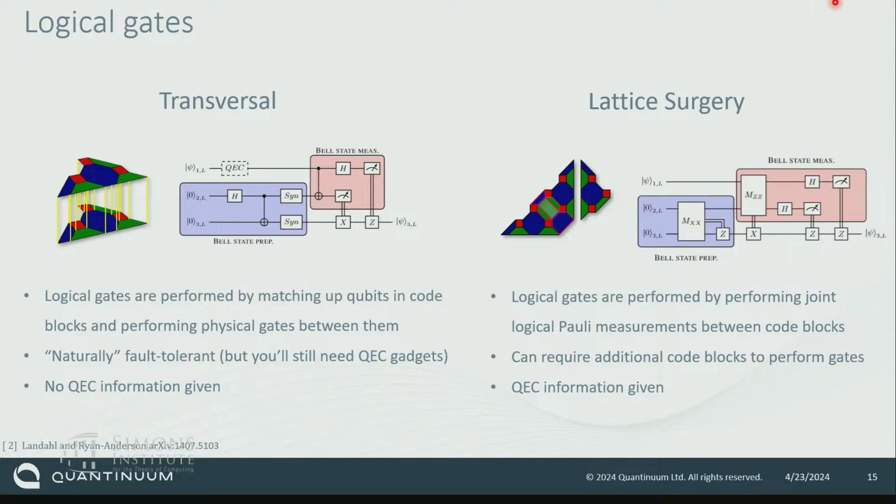Logical gates are performed by doing these kind of joint Pauli measurements. What you kind of do is you take your 2 code blocks and you merge them into a bigger code block. And through this, you're able to manipulate the information and do logical gates. They can require an additional code block to perform gates. The CNOT, for example, you typically need 3 code blocks, one that's a logical ancilla.